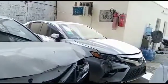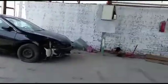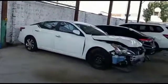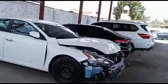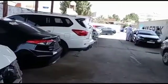So you can make a visit to this showroom. Prices are always negotiable here for these cars. It's highly recommendable to visit Al Taos. You may get a high value and a good deal. That's all for this showroom.